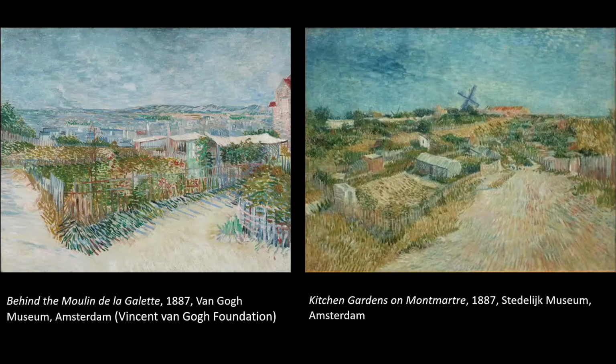Of these two canvases, which belong to a series of six paintings depicting the neighborhood of Montmartre in Paris where the brothers lived, Van Gogh explained to Theo, "The whole lot will make a decoration for a dining room or a house in the country."